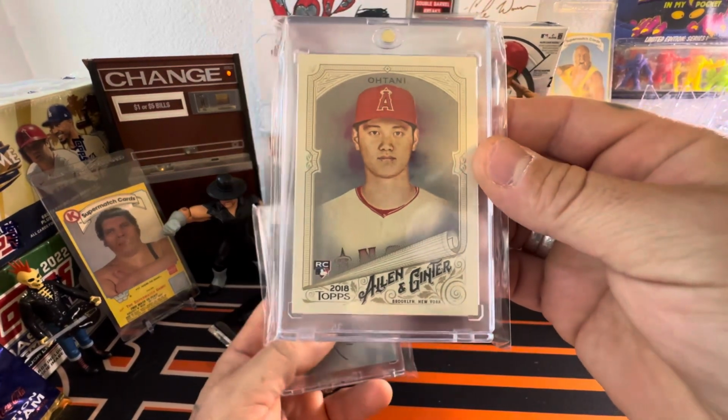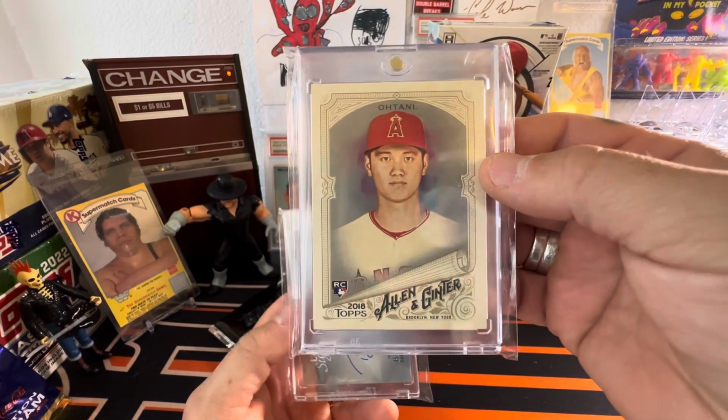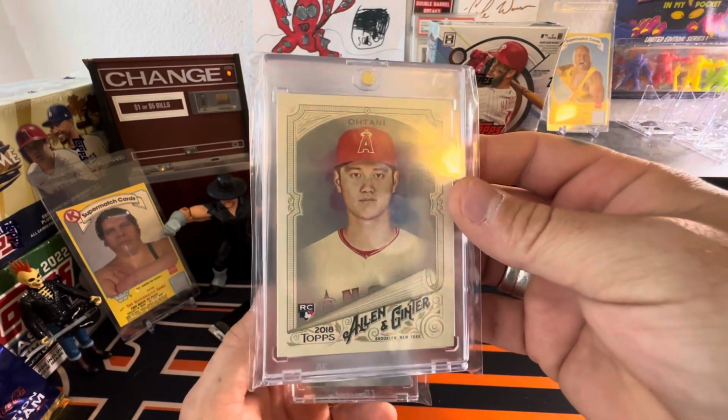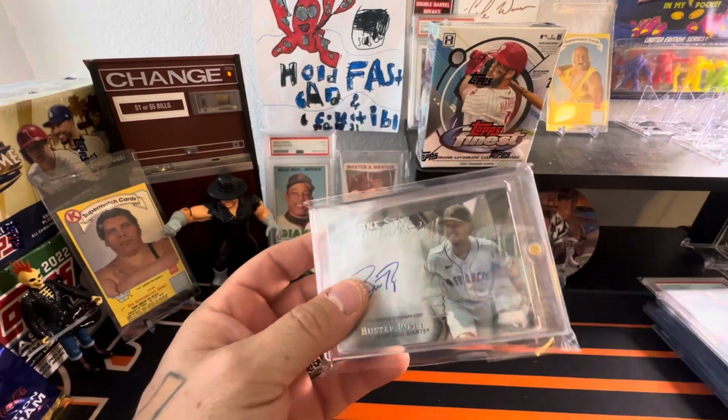Shohei Ohtani. This is the rookie card from Allen and Ginter, but this is the hot box parallel, so I think it's called a silver glossy. Super rare, in great shape. This one is going to go to PSA because I gotta see what it comes back as. And a Buster Posey auto numbered to 25.